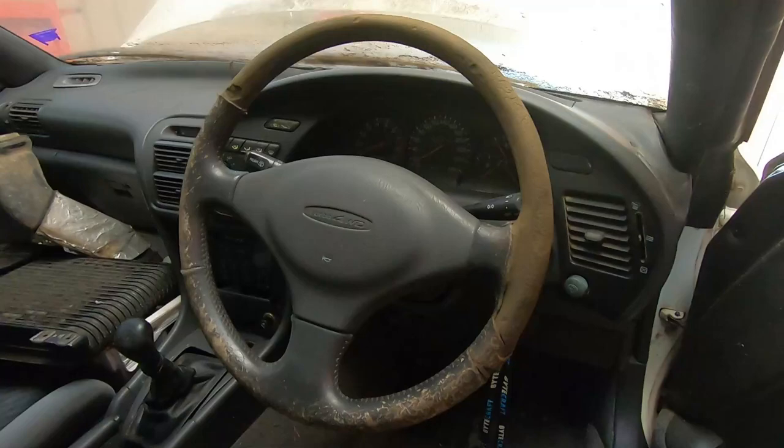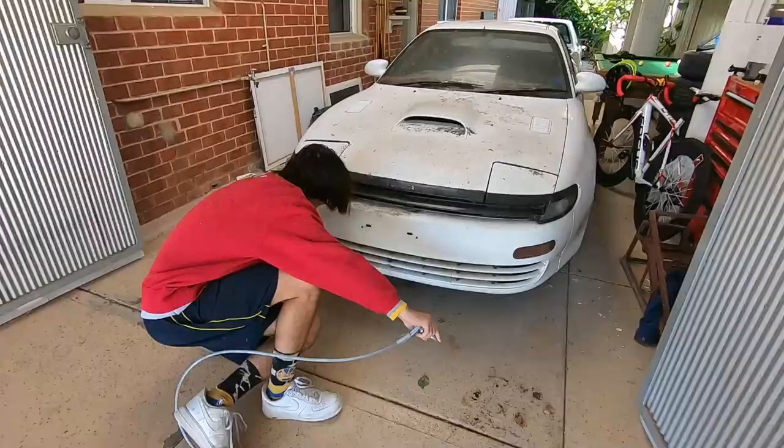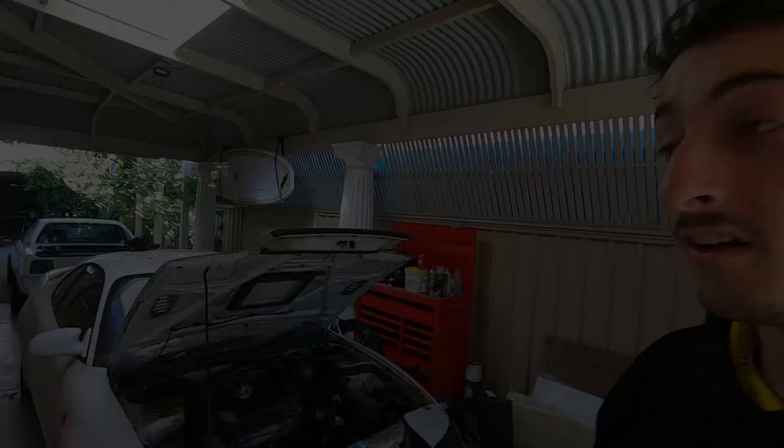Yeah, new project. We have the other one still going. MR2. So got two going at the moment. MR2 first or Celica? I've got to focus on the MR2 because I've got to sell it. Yeah. And then after I sell it, I've got money to spend on this one. Yeah. How many Ks has it got? We didn't check how many Ks.